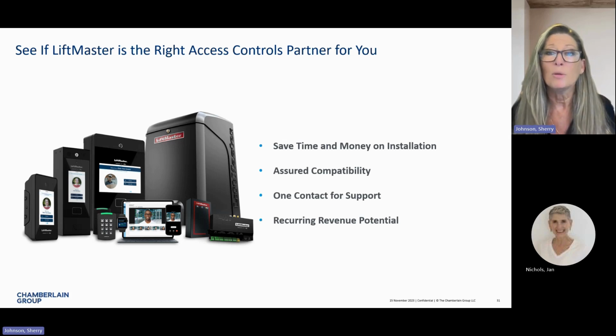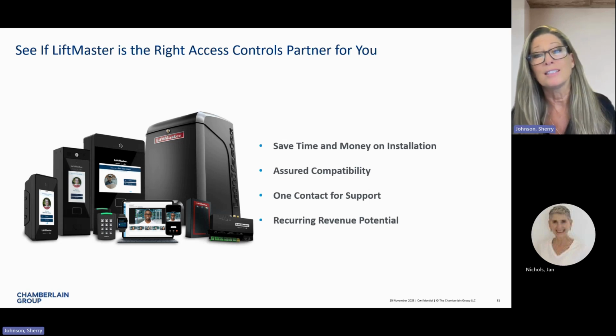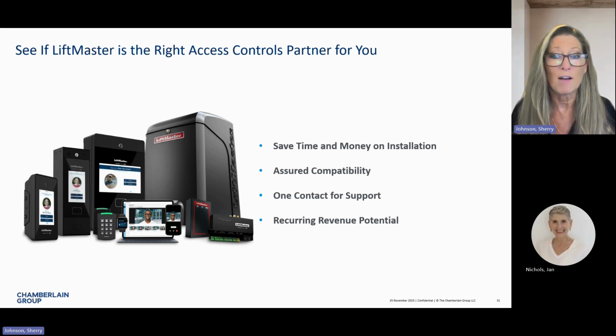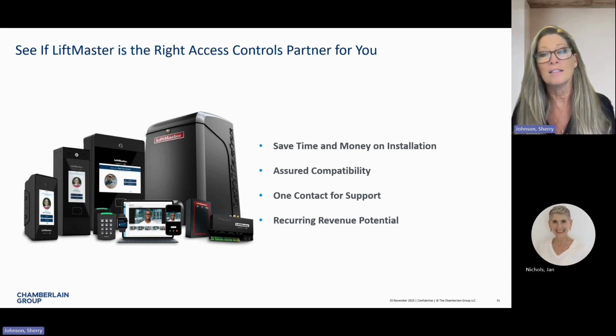Get your products made to work together. That adds up to easier solution design, quicker installations, super simple integration, and much less troubleshooting. And it's one contact for support. Work with a dedicated team that includes customer support, product training, and business development reps to help you and your project succeed, all for free. And revenue potential. Earn more by selling MyQ Community software, pricing the service into your maintenance contracts to generate that recurring revenue.